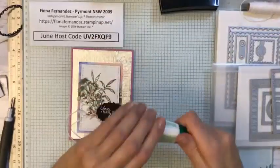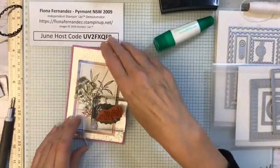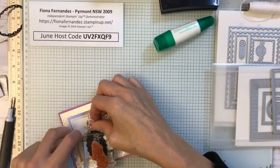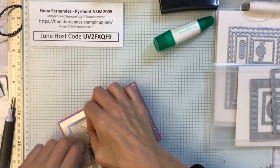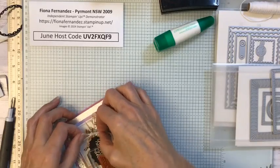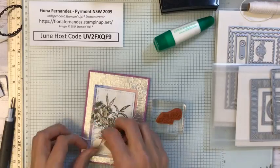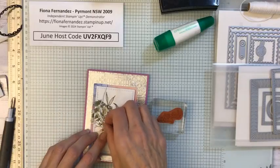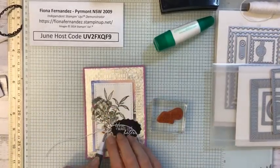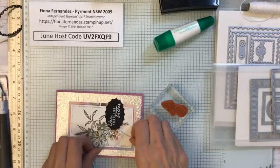I have to think of what bling we're going to use. Put a block on it for a minute. See if we can get a bow going. Didn't go in the right spot, did it? Not quite where I wanted it. I might have to do that again, I think. Having a little challenge here. I'll go around the other way. Right, let me try that again.